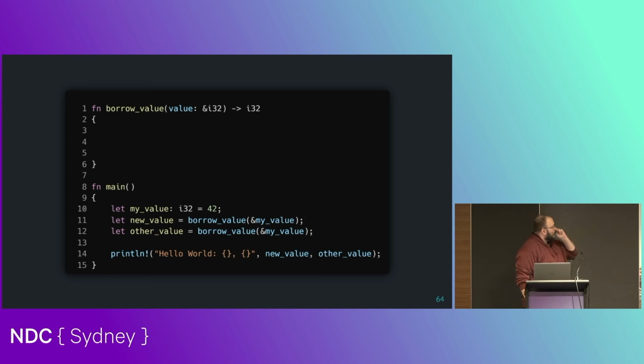Here's another example of a function that takes in a value. Here's the type, and then the arrow is the return value. So it's a fn borrow value. I take in the value by reference, and then I return the value out. If I take a thing in by reference, I need to dereference it. So this is similar to C++. So I get the value out. I'm basically copying it into a new variable. And notice it being copied into a new mutable variable because I would like to change it. I change it in some way, right?